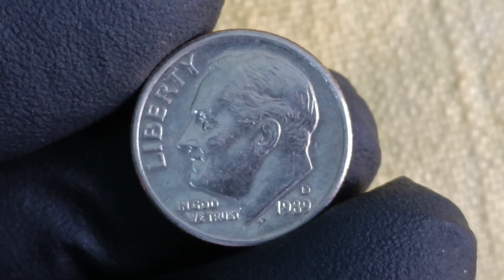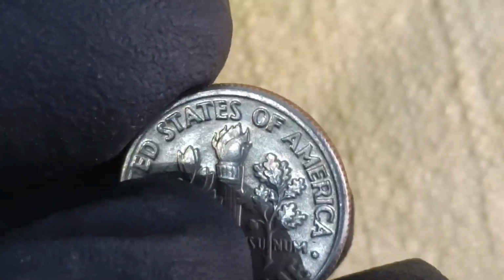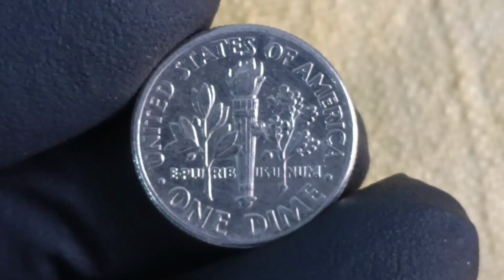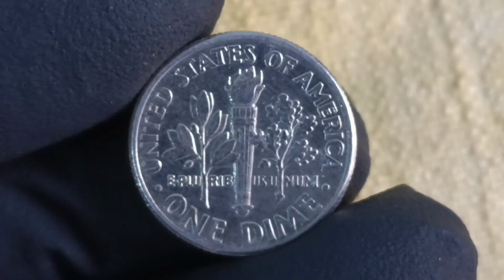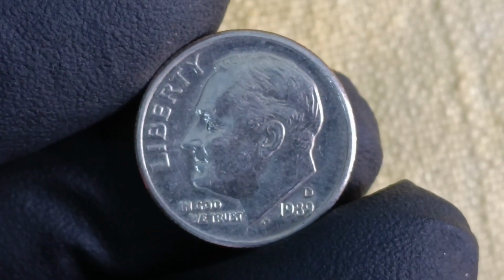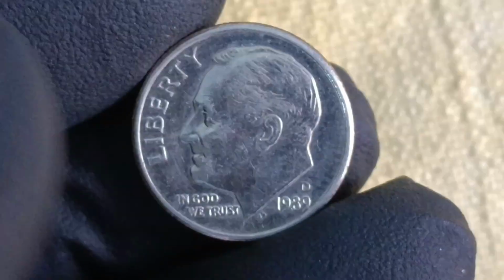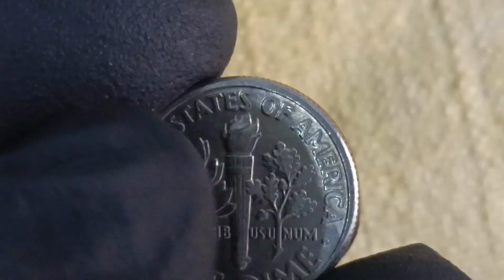So what exactly should you look for if you think you might have one of these dimes? Start by examining the date and mint mark closely under a magnifying glass. The mint mark D should be slightly higher and a little thicker than usual. Also check the word Liberty and the torch design on the reverse side. If you see faint doubling or any signs of misalignment, you could be looking at something extraordinary.